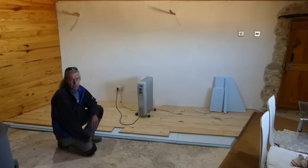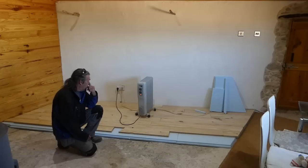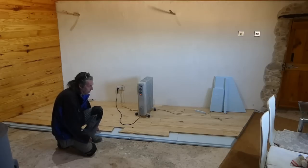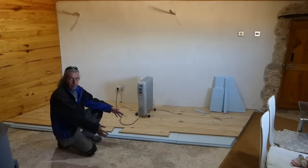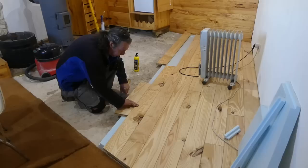So it's another day, beautiful. Super warm sunny afternoons we're getting now. Temperatures heading up towards the 20s, but still below freezing overnight though, so a bit of change. I'm going to get one more row on these boards I've put down now, and then get the next set of boards down, and just carry on.